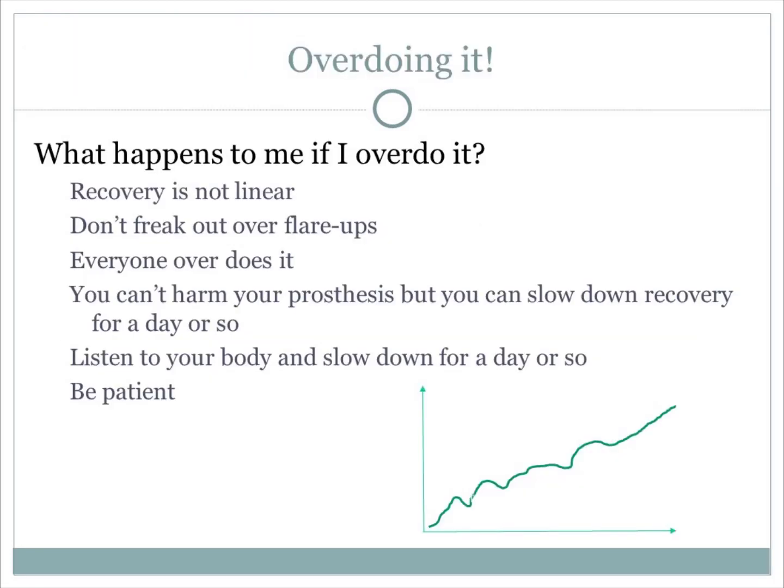Overdoing it. This is a very common thing that people ask us and something that does happen quite a bit. What happens to me if I overdo it, ask patients. And we reply by saying recovery is not linear. You're going to have days that are good and days that are bad. Don't freak out over flare-ups. Everyone overdoes it. You can't harm your prosthesis, but you can slow down recovery for a day or so. You'll want to listen to your body and slow down for a day or so after and let yourself recover. And be patient. It's a process.